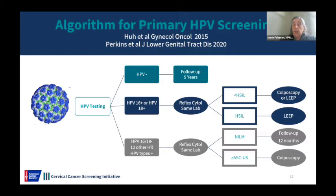And then depending on whether they have 16 or 18 present, if they do, they have the option of immediate treatment with LEEP versus colposcopy for high grade. And if it's less than high grade but 16 or 18 positive, you also have that choice of colposcopy or LEEP. If the Pap is normal and you're HPV positive with 16, 18 negative, then the patient would get a follow-up in 1 year, similar to what they would do with a co-test. And otherwise they get colposcopy.